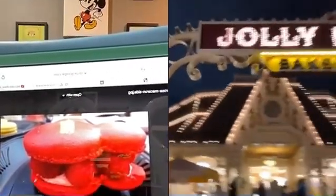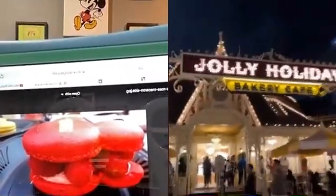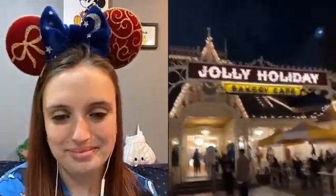So cute. But yeah, the great thing about this is those giant fresh raspberries on the inside. This is my favorite treat to get here because it's the perfect balance of tart and sweet. It's not too sweet, like some Disney things can be a little bit too much sugar. This one I feel like is a really good balance because it has those fresh raspberries.